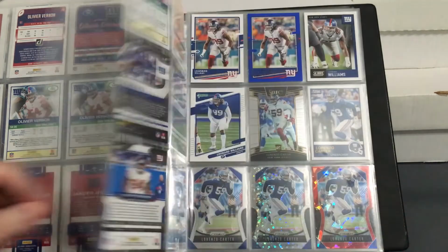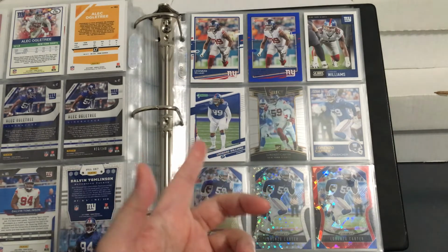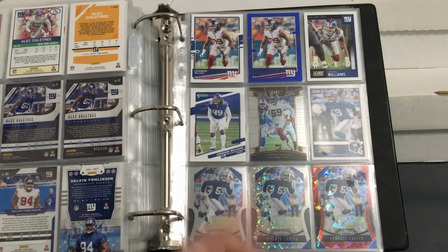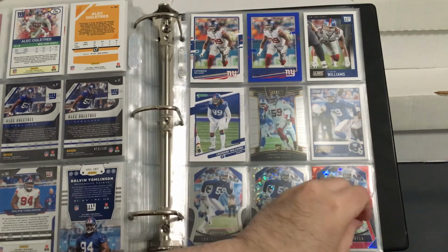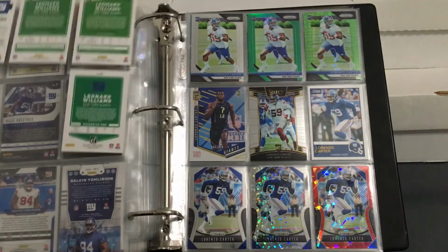Dalvin Tomlinson rookies. Leonard Williams, who also played with the Jets. I feel like he has a lot of potential. Like, he'll have one season where he just looks amazing, and then he'll have another season where he looks like he might be out of the league soon. So we'll see. He had a bit of a down year this year, so maybe he's due for a great one next year.